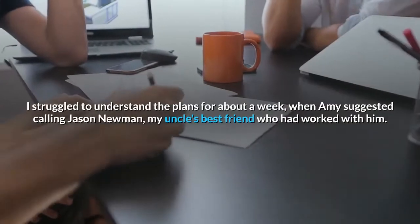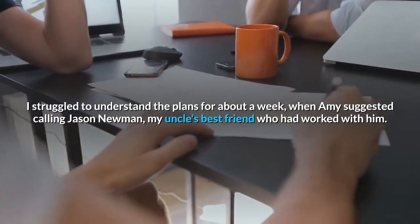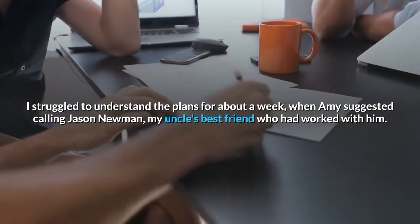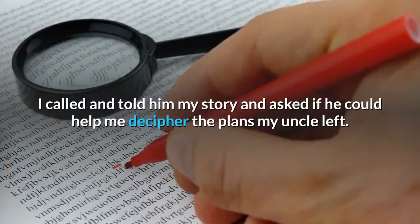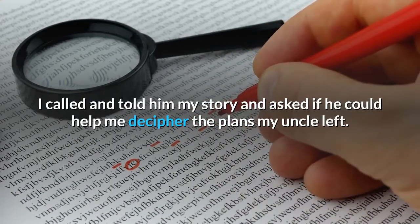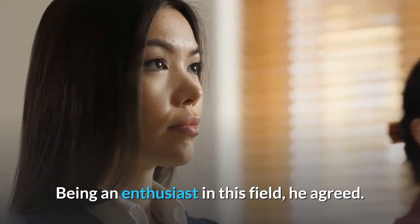I struggled to understand the plans for about a week, when Amy suggested calling Jason Newman, my uncle's best friend who had worked with him. She told me he was one of the best engineers at the lab. I called and told him my story and asked if he could help me decipher the plans my uncle left. Being an enthusiast in this field, he agreed.